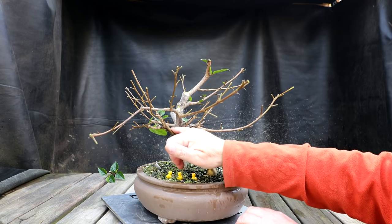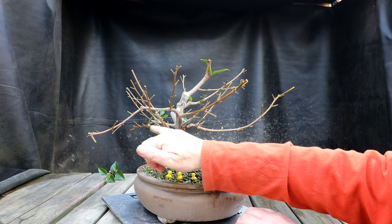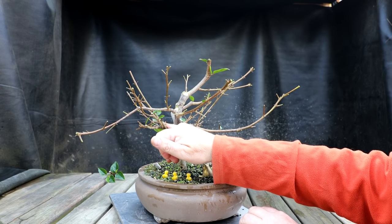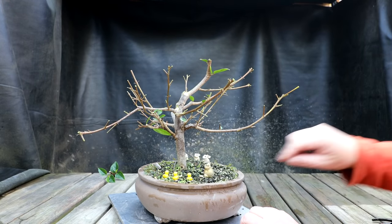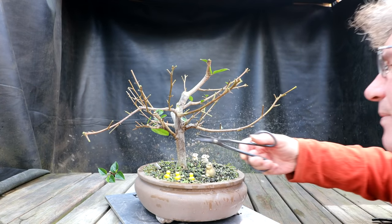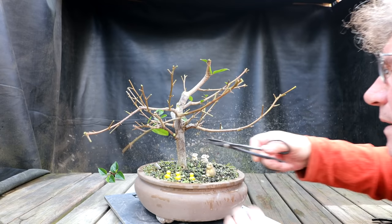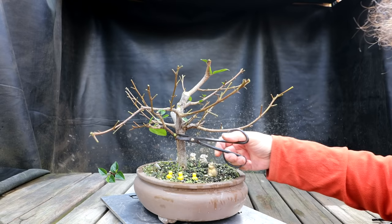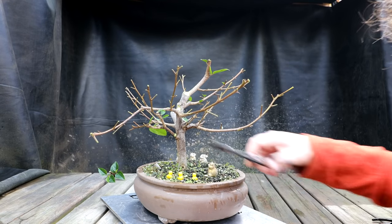Down here I've got a duplicate branch. So this is the original branch, which is still healthy. And then a new shoot came from the base of that branch and kind of crosses it, shoots skyward, so I don't need that. So I'll be taking that right off. Like that. Keeping my better branch, the original branch there. Like that.